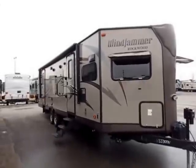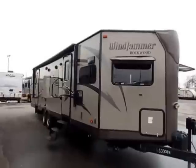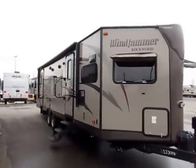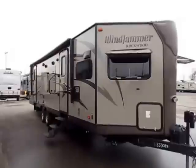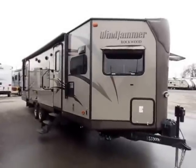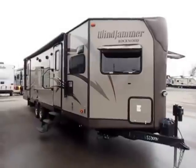7,300 pounds, so fairly half-ton towable. Obviously, you want a little bit newer half-ton for that. The old '03 farm truck just probably not suited for towing this girl around. But this is also very well equipped. We sold this when it was brand new, so I'm very familiar with this rig. I know how we tend to put things together and what's in it.